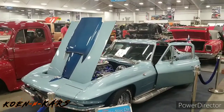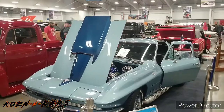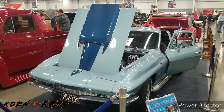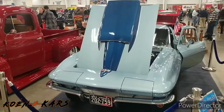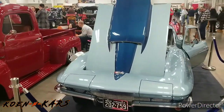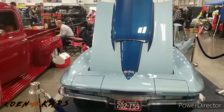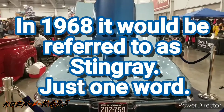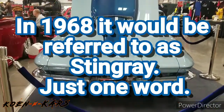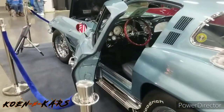So what's unique about this car to you? The unique part about it is that it is pretty much with all the features that it was born with, and it's still numbers matching. That's what's unique about it. And it's a Stingray, two words, and that's what I like about it. It's one of the first American classic cars that was made. Chevrolet made this car, and it really helped put them on the map.